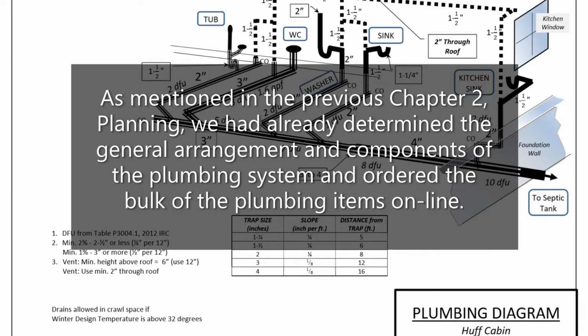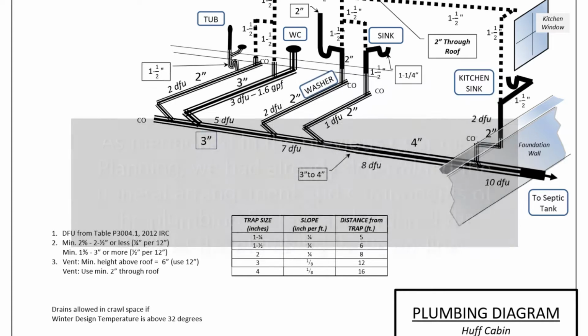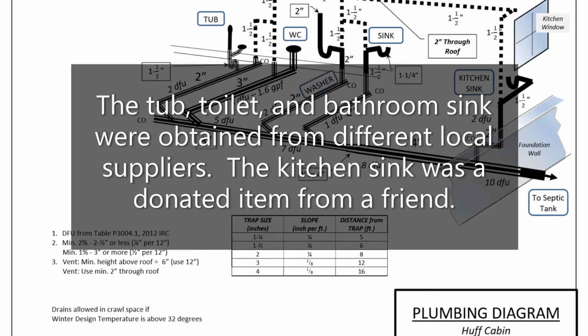As mentioned in the previous Chapter 2, planning, we had already determined the general arrangement and components of the plumbing system and ordered the bulk of the plumbing items online. The tub, toilet, and bathroom sink were obtained from different local suppliers. The kitchen sink was a donated item from a friend.